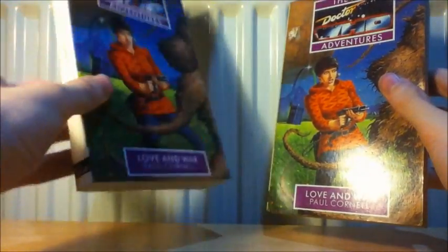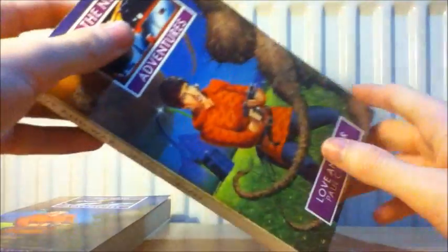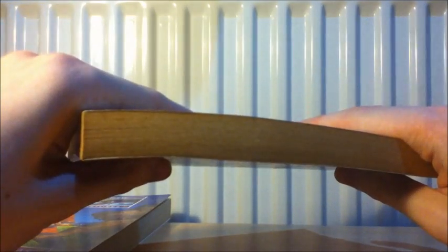Within this book bundle, there is one of them which I did already have, which is Love and War. As you see, I've already got it here. And the one I got previously is in a lot better condition, whereas this one in the bundle wasn't in the best of conditions, but luckily the other books within the bundle are in very good condition, and some of them are very rare and in perfect condition, which is fantastic.